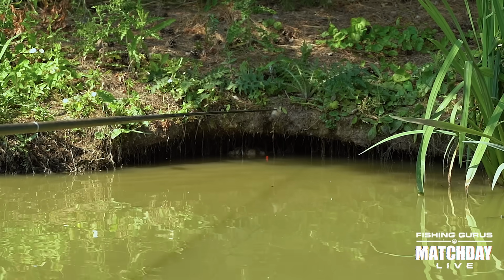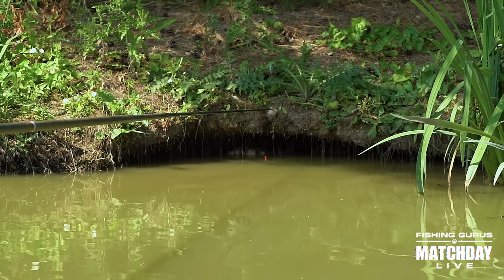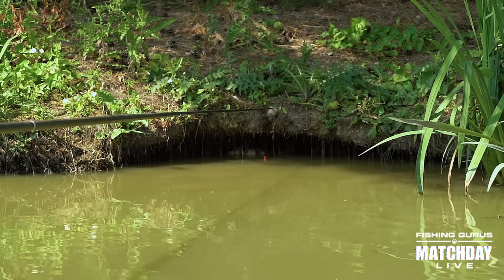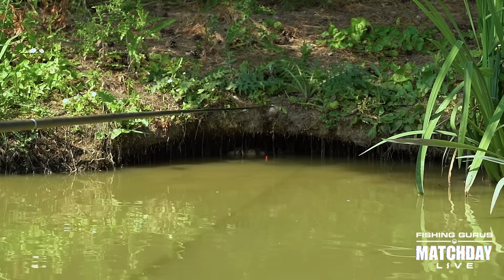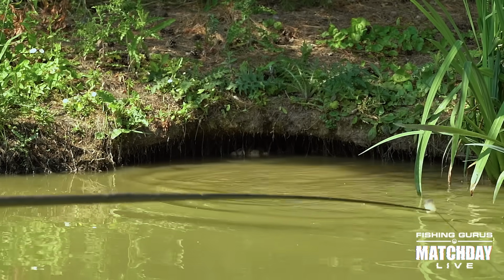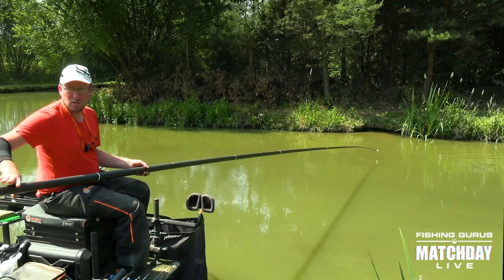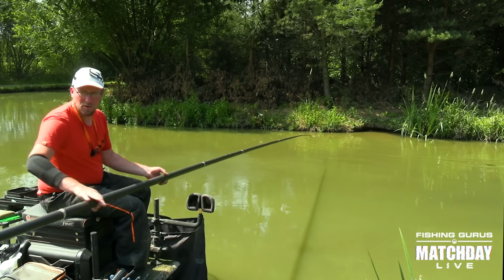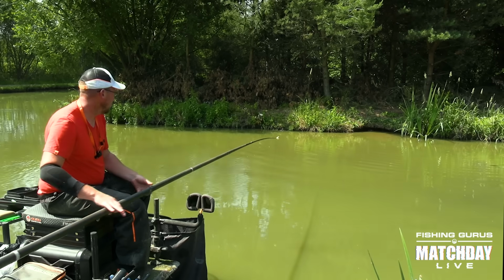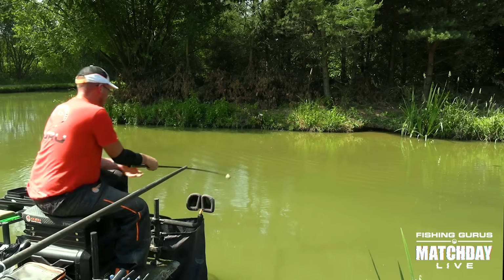You know, I'm not getting tons and tons of bites and fish aren't going mad, but I'm getting odd fish coming in. It's just fish starting to come in my peg now, so at least they're coming to my bait, so it's pretty much how I expected it to go. I knew it weren't going to be brilliant. I knew it was going to be a bit tricky, but I feel like I'm happy with how it's going.